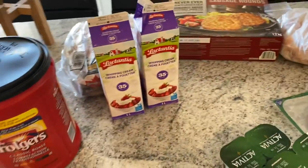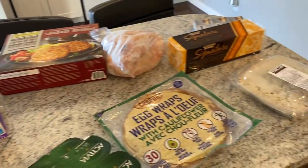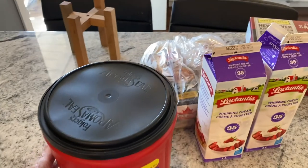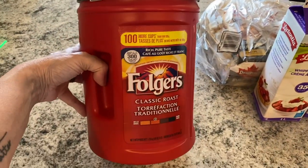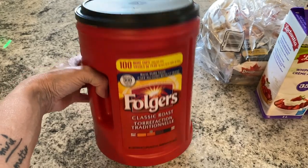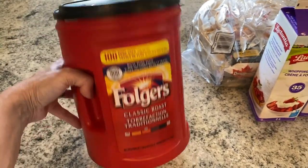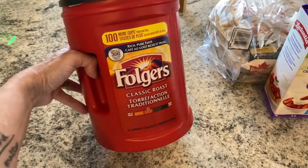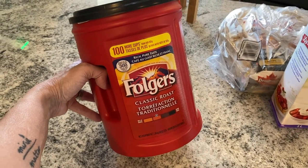Okay, so there's a few items that aren't here because I started putting stuff away already, but I will go through it. We always get our coffee there. They have a bigger size, since me and my husband drink maybe a cup or two a day and that's it. We always just get the Folgers. Tastes really good and always a good price. Usually lasts us the month.